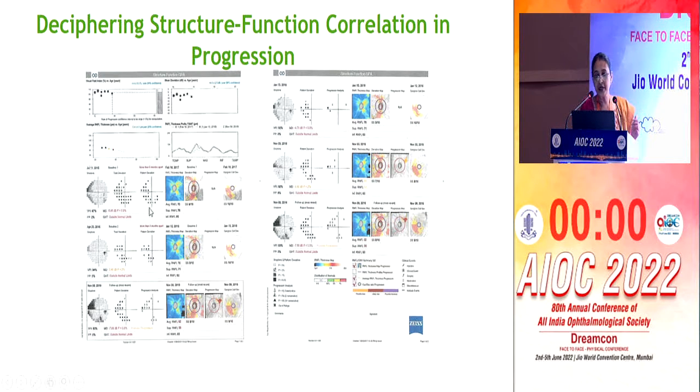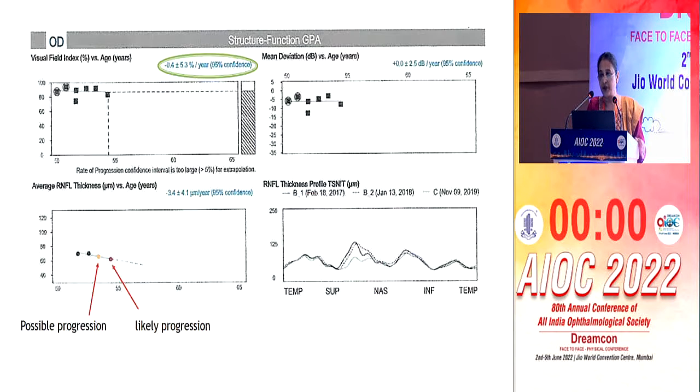And on the left-hand side, you can see the event analysis. On the left-hand side it is for the function, and the right-hand side is for structure. And on the right side of the chart, that is basically all the other visits. So in a single glance, we can know what is happening to the patient. There are so many visits you can view on a single screen.